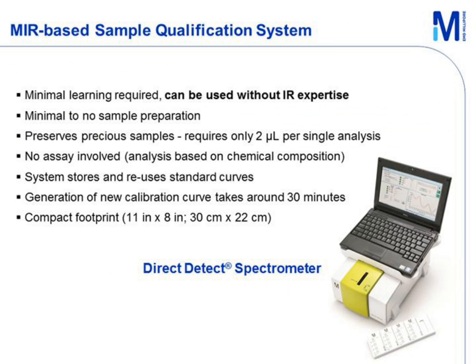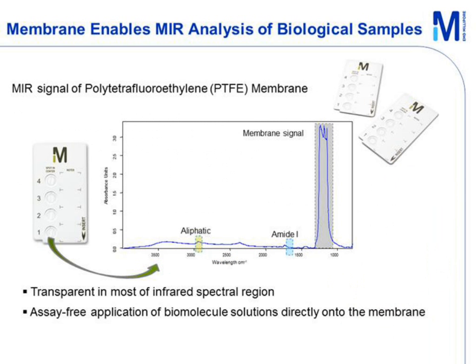Why IR application and what's new in it? IR application for protein quantitation, protein analysis, and so on is nothing new. Protein analysis by mid-IR is as old as the 1950s, and a lot of publications can be found. In the last decade, improvement of the instrumentation led to quantitation by IR. However, all the approaches available until this system was introduced required quite high IR expertise.